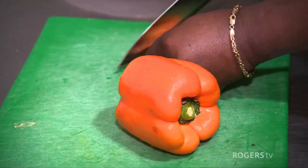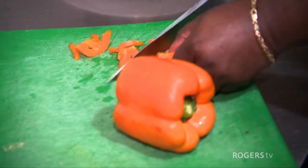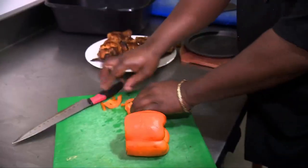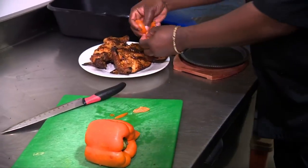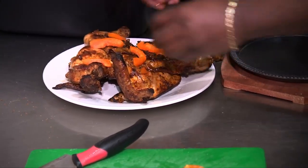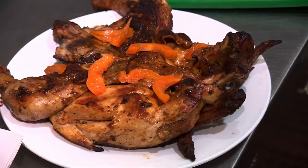And we will finish this with the peppers, just to give it color, and they blend well with the chicken. Okay, so your spice blend and your pepper. Is it always orange pepper, or whatever's in season? Orange, red, or yellow. Never a green, because it's a different ballgame. The green one is not sweet. The chicken peri-peri sauce is sweet and sour, so the sweetness of the pepper blends it together.